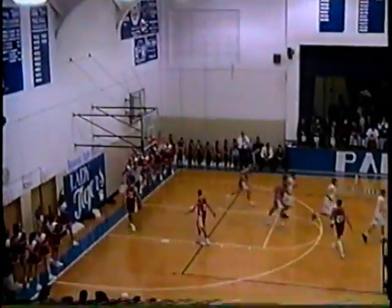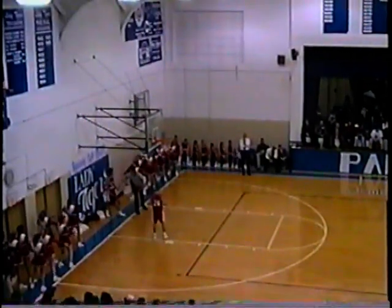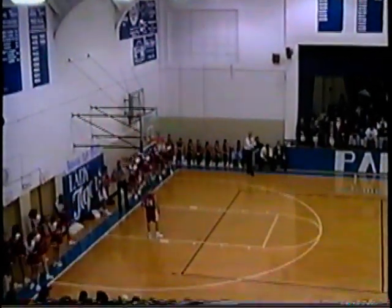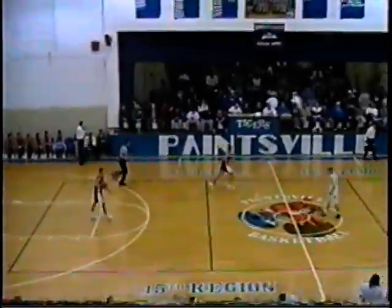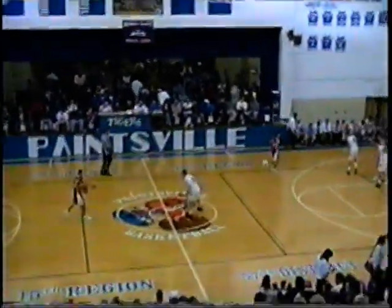The shot on its way. Front of the iron goes in for it. Eric will now get in the basketball game to replace J.R. Van Hoos. 25-5. The Paintsville Tigers enjoy their biggest lead in the basketball game, 20 points.